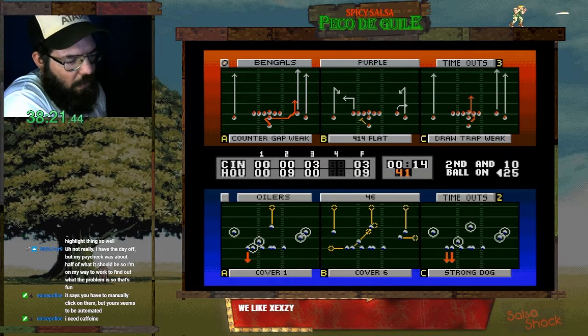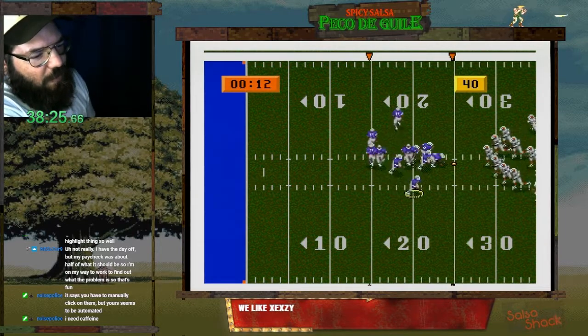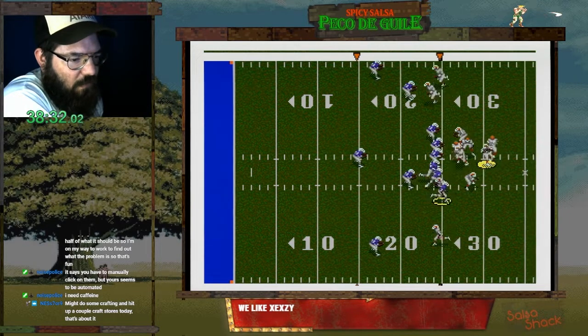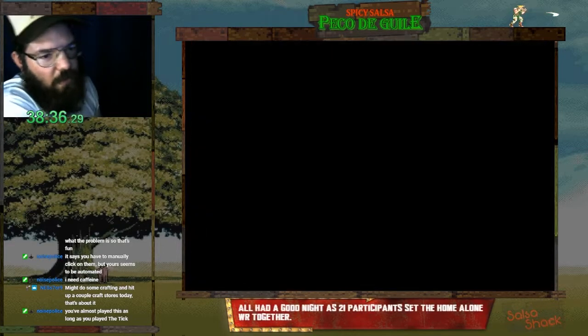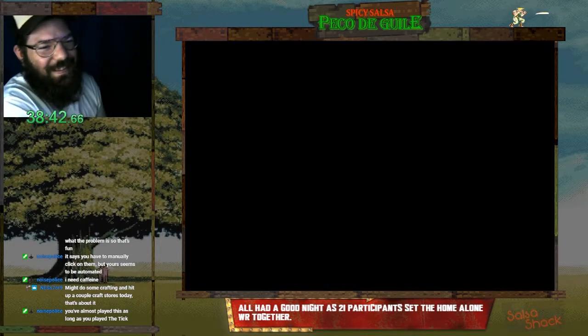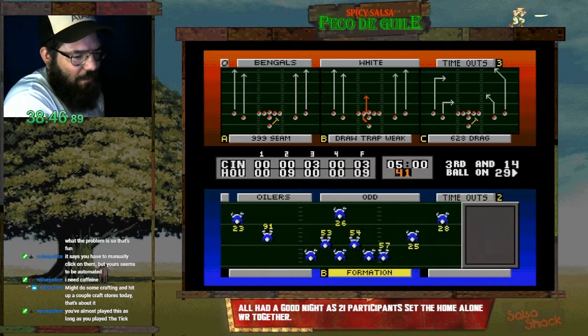Cincinnati controls are very sluggish. 25-yard line. Their animations are really good. Some crafting. What kind of crafting? Tackled immediately. I need to know about this crafting. Third down for Cincinnati. You almost played this as long as you played the Tick. Yeah, but the difference is I'm enjoying this. The Tick was monotonous.